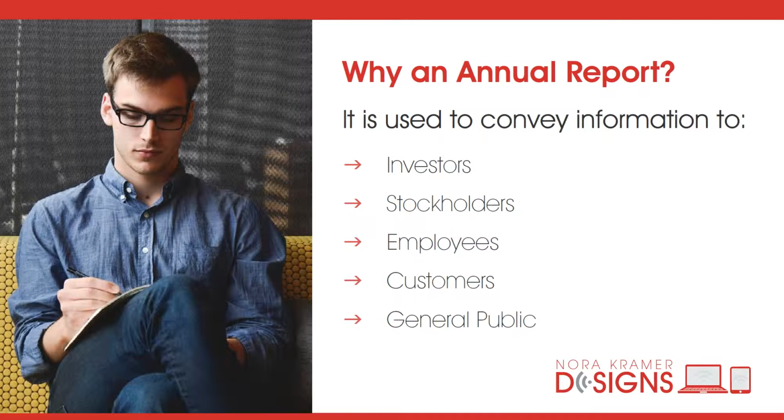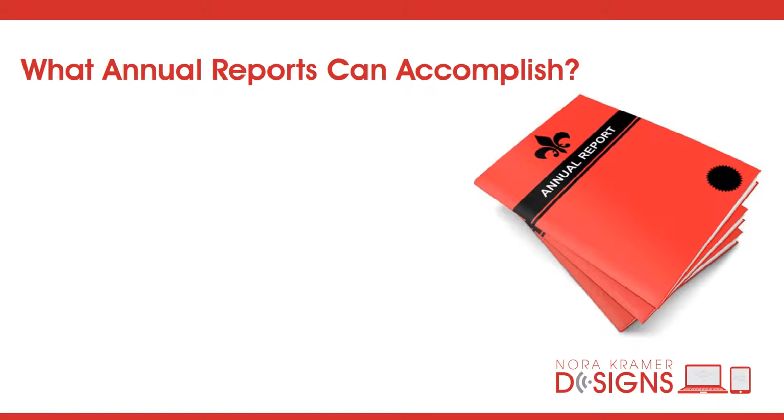When you're designing an annual report, you're usually designing it to disseminate information to your investors, your stockholders, your employees, your customers, and the general public. And why are you doing this? What are you hoping to accomplish?